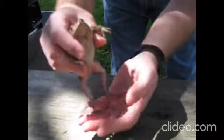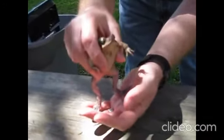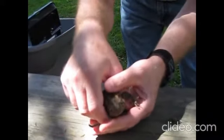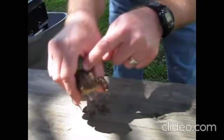And lastly, if he gets really scared, he might go to the bathroom on you. You'll get startled and drop him, and the toad can escape. So those are some main differences between frogs and toads.